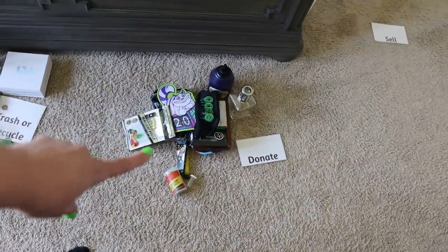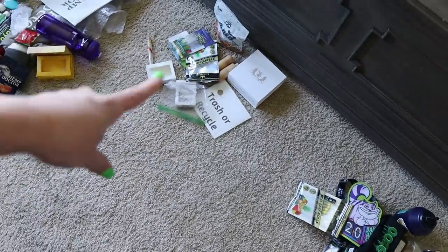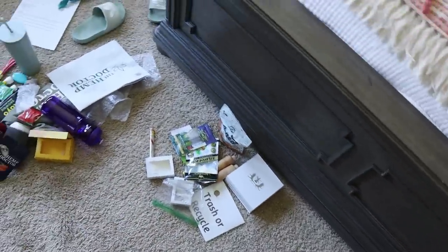So far out of that drawer, this is what's being kept, but this is what belongs elsewhere. This is getting donated slash sold. And then that's trash or recycling. So I feel like we actually made quite a bit of progress. I think that calls for a little celebration.